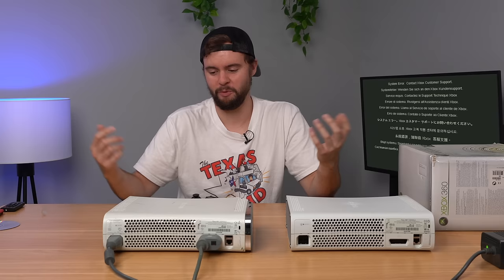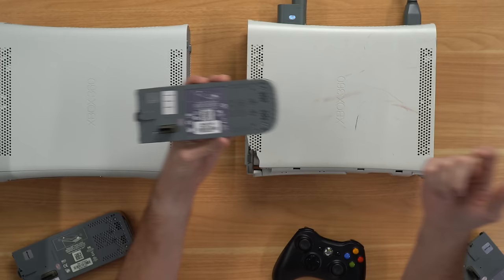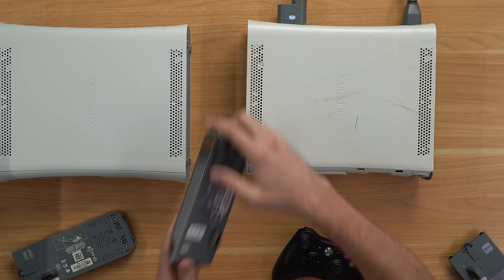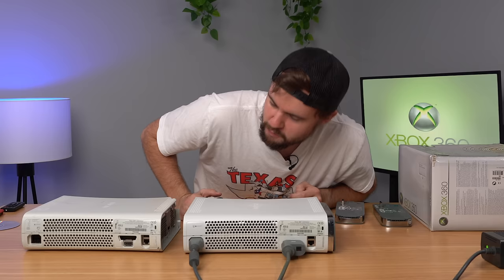All right, let's try another hard drive now. All right, got another hard drive here. This one is also an OG Xbox 360 hard drive from the Texas Load. And it says refurbished on it. I don't know what was refurbished about this hard drive. But I'm going to go ahead and stick it on the brand new 360 first. We'll see what happens.